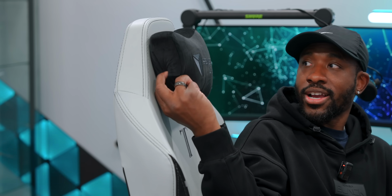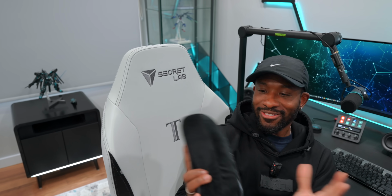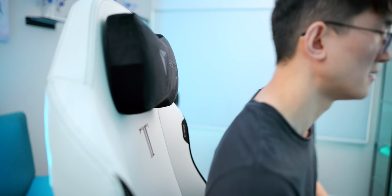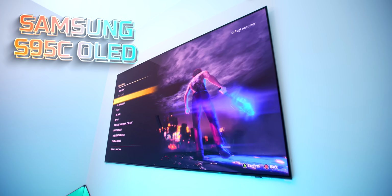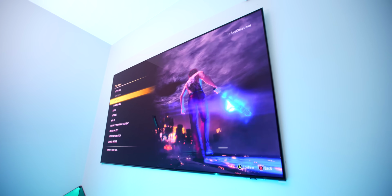Yeah, man. Oh yeah, you're right. Look at that. This plush headrest, you can just go, and it just stays there. One thing I hate is when you have that strap that you have to deal with. This, you just move it into place. Super comfortable. And the TV that we've got for this is the Samsung S95C OLED TV.